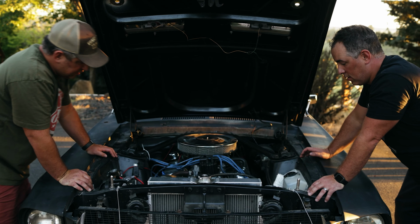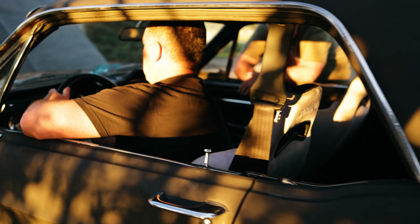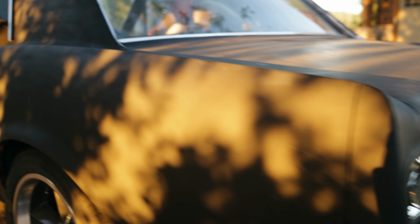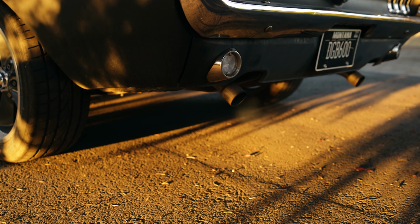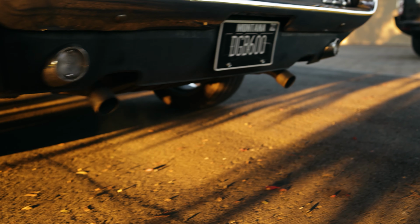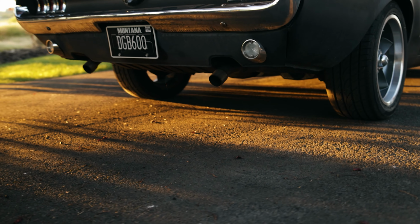So nice. Well, let's fire this up. Let's see what it does. There's that squeal I was talking about. Yeah, I could do without the squeal, but it sounds nice when it flattens out.